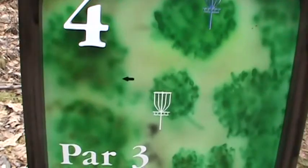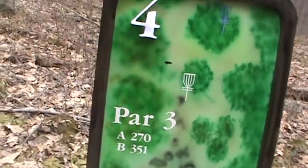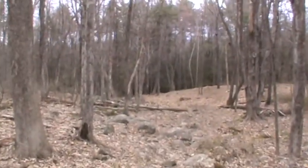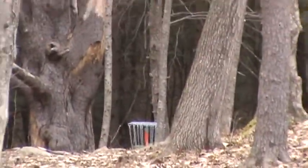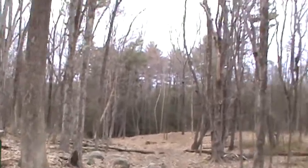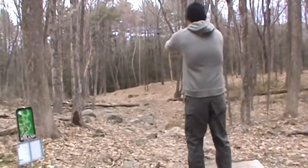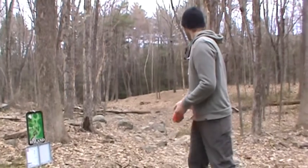Hole number four is a par three. 351. Probably might be a little bit longer than that. I'm not sure. 270? I'm not sure which one. Here's the takeoff. There's the pin. And this is the one that I aced a couple of years ago. So we'll see what I do today. Just aim for that broken tree, Brent. Put a hyzer.